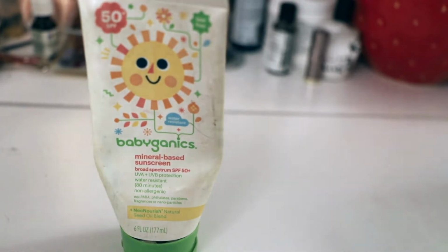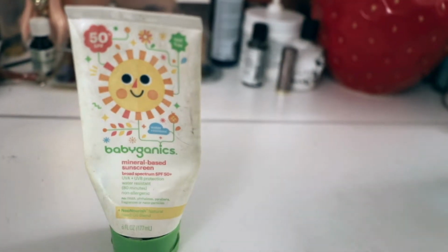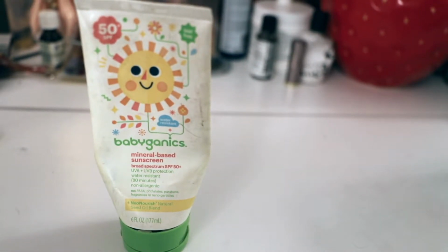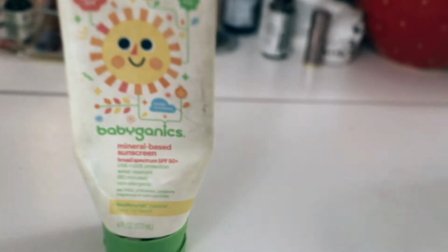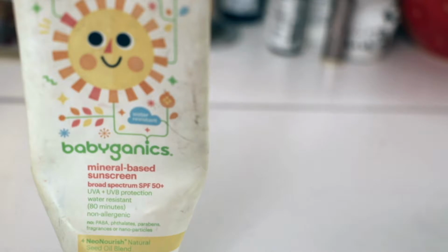It claims to be SPF 50, which is kind of cool. I think there's been a lot of controversy over any kind of SPF claiming to be higher than 50. A lot of people say anything over 50 is a lie, so they're not trying to lie to you. On the front here it says it's good for 80 minutes, so reapply after 80 minutes. That's definitely good to know.